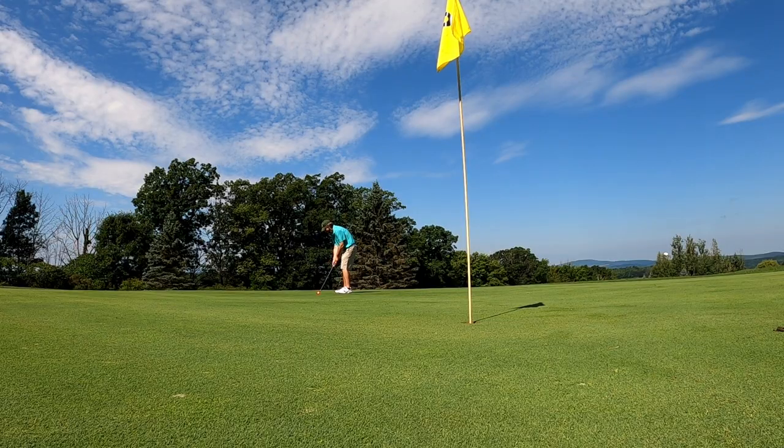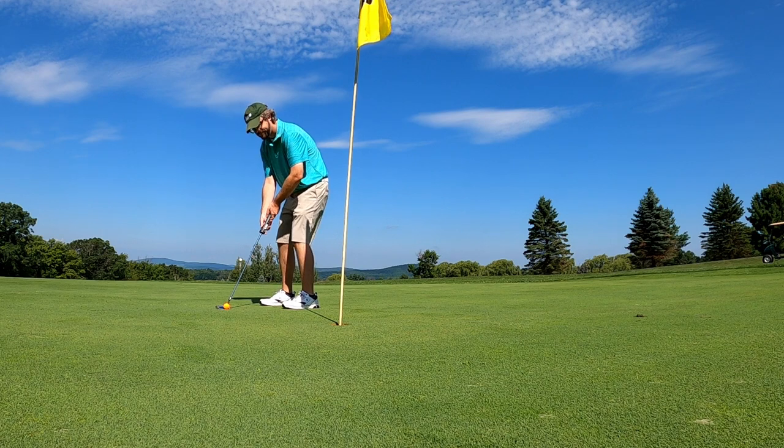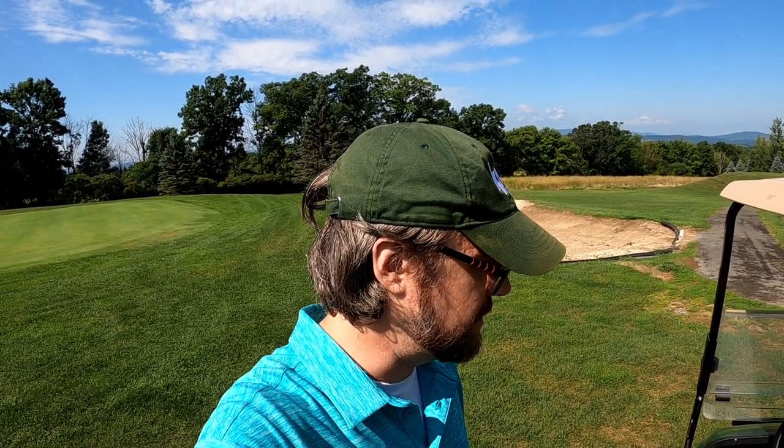Gulled another one. Made our bogey. Not the prettiest. That chip again, the chip worked out well. We'd be in really good shape in this game. Let's move on to par five.